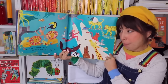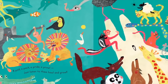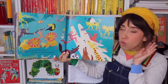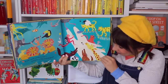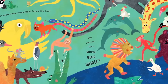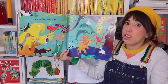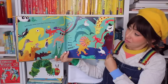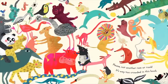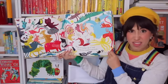A pod, a pack, a pride, a prowl. Just listen to them howl and growl. Let's make some room. Don't block the trail, but can we fit a whole blue whale? Whoa, please, not another ram or rook. It's way too crowded in this book.